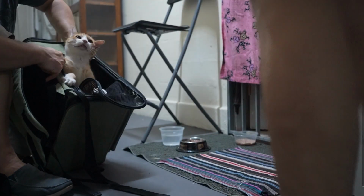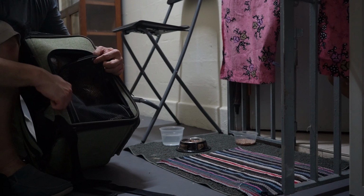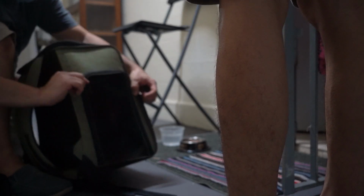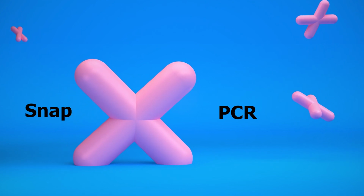Before we take in a FeLV positive cat, it is very important to make sure the cat is really FeLV positive and not a false positive. Let us share our protocol to ensure that only FeLV positive cats are welcome into the sanctuary. We rely on two tests to confirm a FeLV diagnosis, the SNAP test and the PCR.